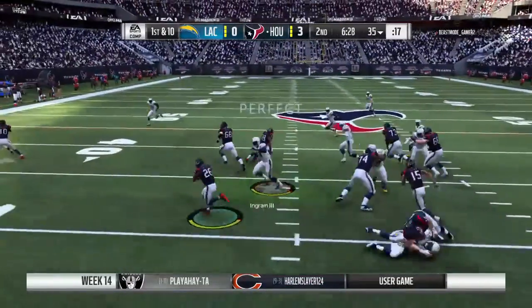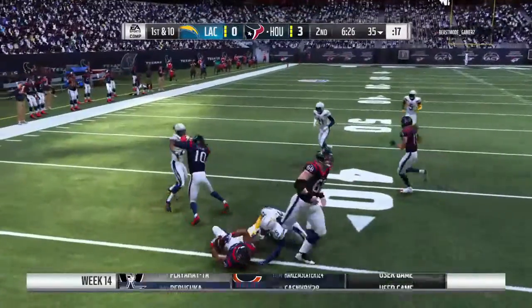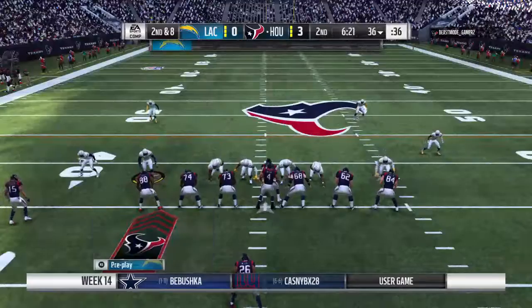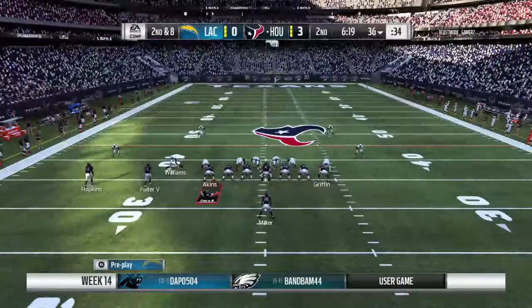On the counter, it's Miller. And the hole closes quickly. He gets it across the 35 to the 36-yard line. 2 yards on the pickup there. It'll be 2nd and 8.